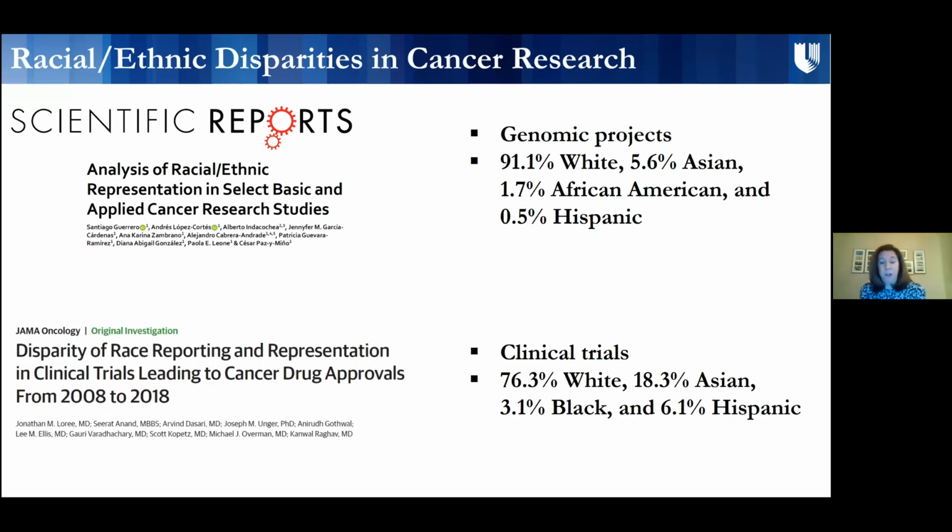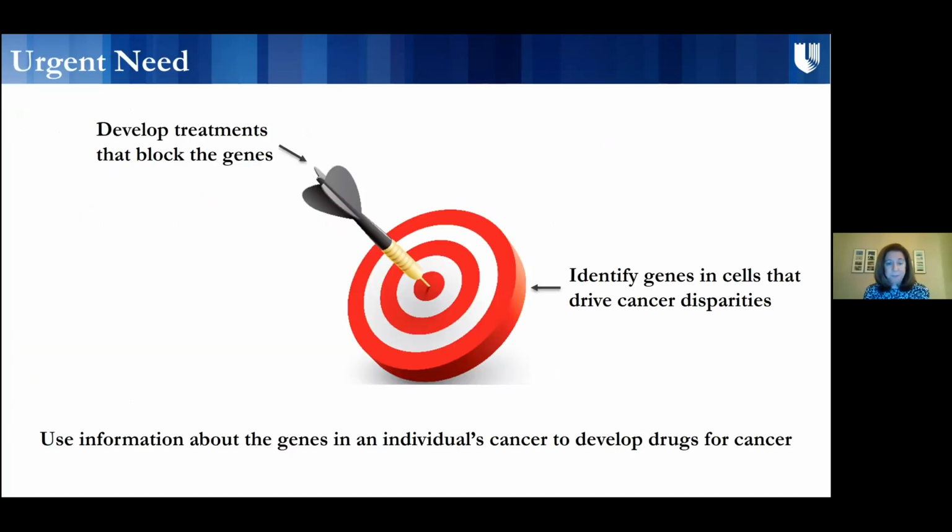And the same is true on the clinical research level. So if we look at clinical trials, and specifically clinical trials that have led recently to cancer drug approvals, we again see that the participants in these trials are overwhelmingly white and underrepresent patients of other minority groups. And so we really want to do this better as well so that we can make sure that we're, again, studying disparities correctly and addressing disparities.